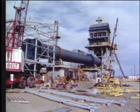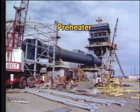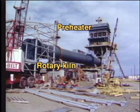The process of producing lime involves heating limestone in a preheater, which feeds partially calcined stone to a large rotary kiln. Limestone feeds into the kiln at one end, and a coal-fired flame provides heat at the other end. Limestone heats up as it travels from one end of the kiln to the other, and when it reaches the firing end, it has become lime.